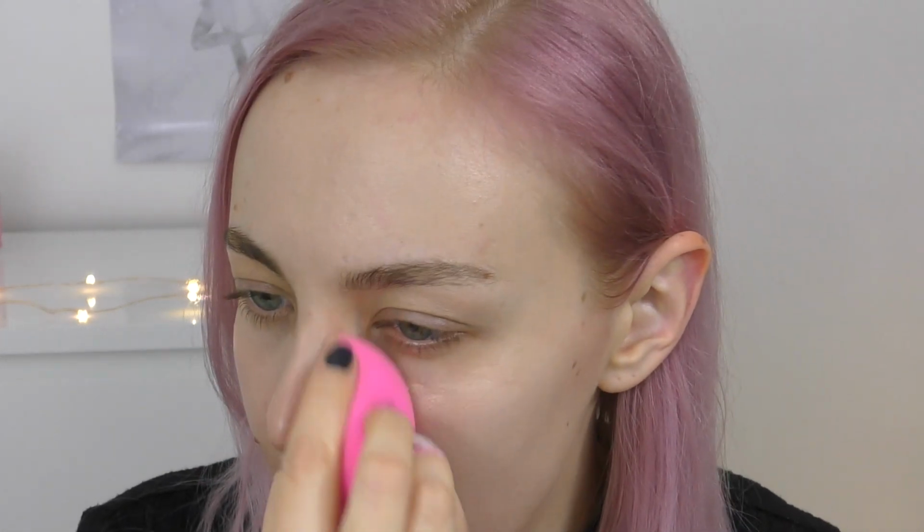I like it because it looks very natural, but at the same time, it does give you quite a good amount of coverage for a BB cream, so it hides all the weird redness that I get around my face. But can you see that? It's got quite a bit more coverage, and I am applying this with the Beauty Blender, which takes away some of the coverage, so it's a good amount of product.